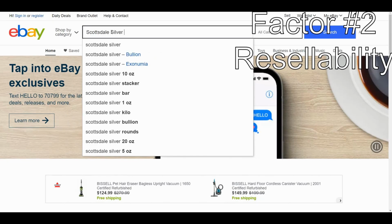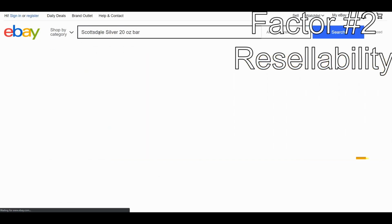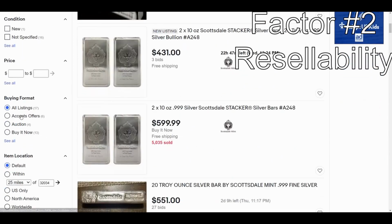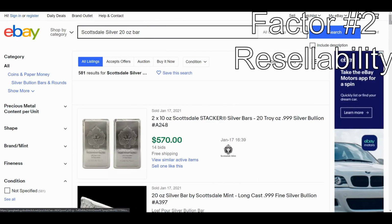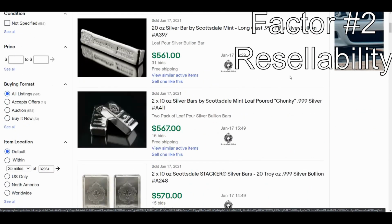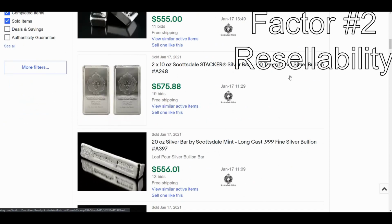So you can go on eBay and do a search for Scottsdale 20 troy ounce bar, and you'll find a bunch of these. But then you can go in the filters and select to filter by auctions that have only sold. So you'll see a list of every Scottsdale 20 troy ounce bar that's sold within the past couple months, and you'll be able to get an idea for how quickly they're selling and at what price.